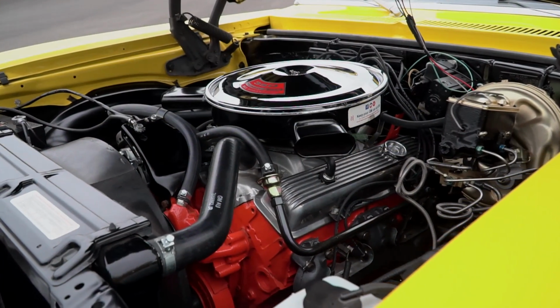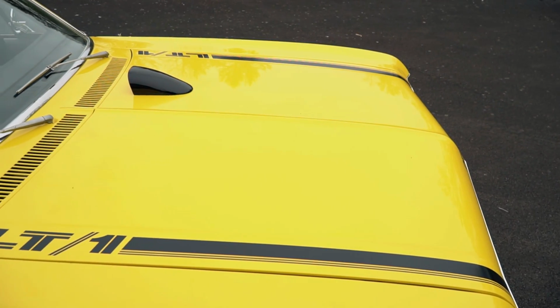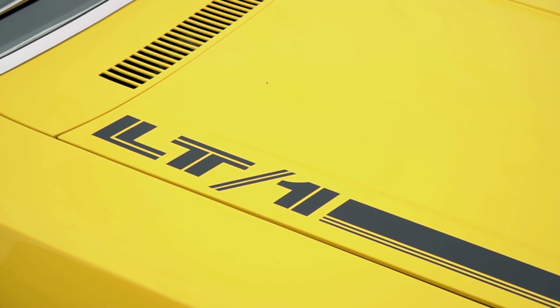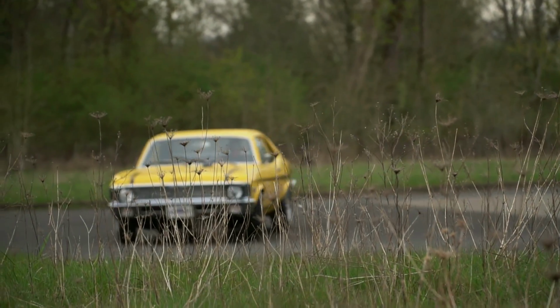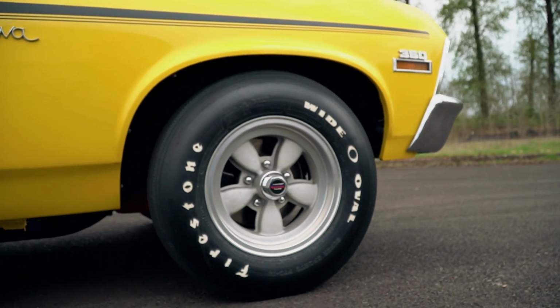And in reality, if an individual bought a small block Nova back in 1970, they could throw a few of their own performance parts at it. They could go to their local speed shop and buy an intake manifold and a camshaft and gears and tires and all that kind of stuff. And without spending a whole bunch of money, they could have built their own version of a high performance Nova that would have been on par with the Yenko Deuce, which is absolutely true to start with. It's also true for most muscle cars. These cars all responded to a lot of the same modifications to make them go faster.